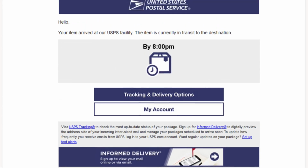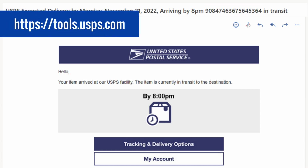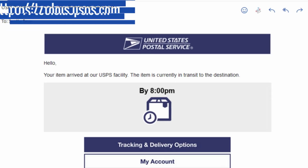The subject line of this email contains a tracking number. This number can be verified without clicking any of the links in the email. Navigating to the USPS tracking tool in your browser, and entering the tracking number will reveal that it isn't valid.